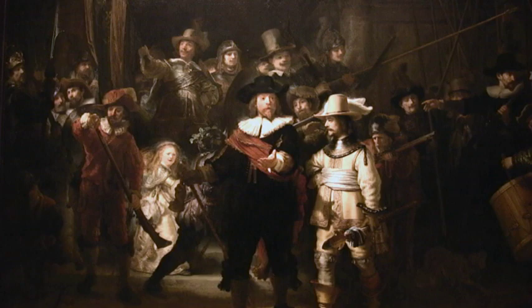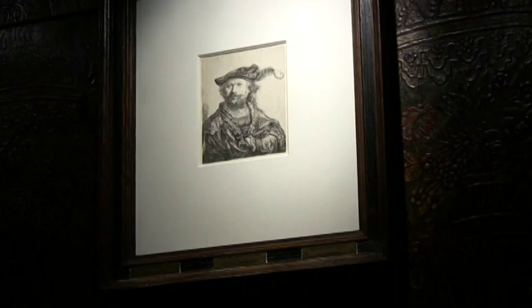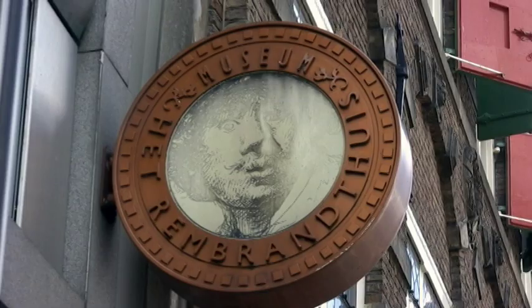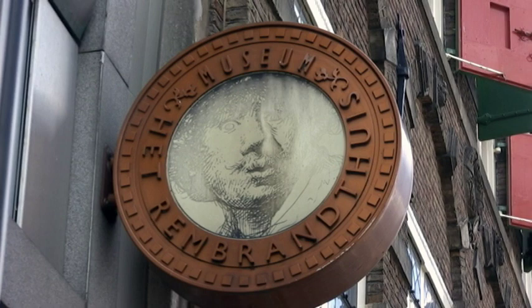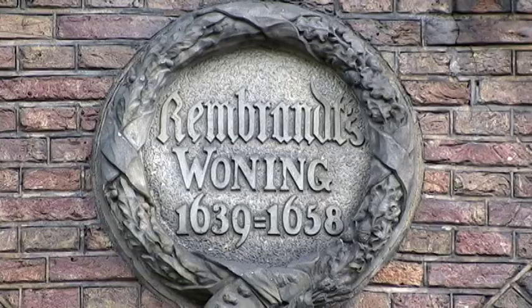When you see it in person, look real hard at the hand shadow on the yellow uniform of van Ruytenburch. Between the fingers, you'll see the three St. Andrew's crosses of Amsterdam's coat of arms. In addition to painting, Rembrandt was a master at etching. A visit to Rembrandt's house in Amsterdam helps to further paint the portrait of the artist and his engraving techniques.